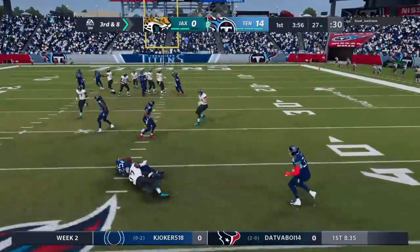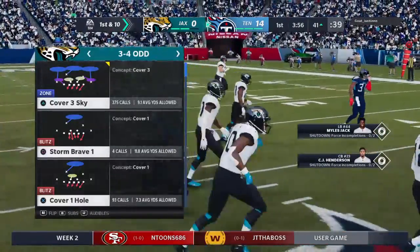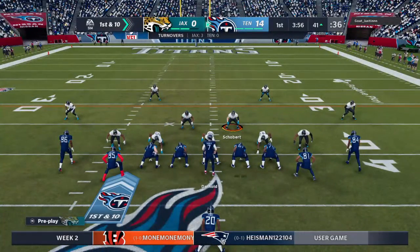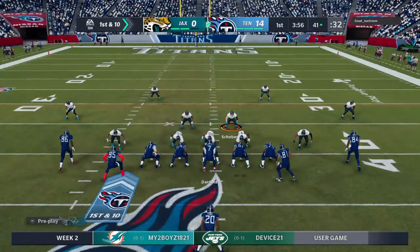Minshew going to be intercepted for the 3rd time. Picked up by the USC man, Adoree Jackson. So that is 3 interceptions now in this first half, and you hate to ask the question, but let's be honest, we're thinking about it.